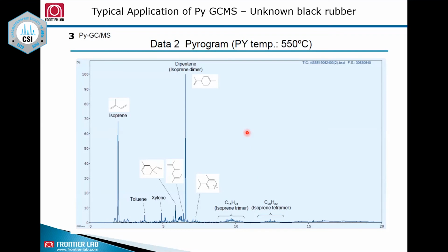Okay, so the second step, we do the pyrolysis. In this case, based on the EGA, we set the temperature at 550, and this consists of only one type of polymer, that is isoprene.